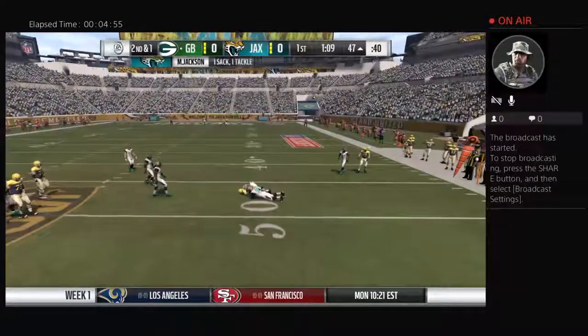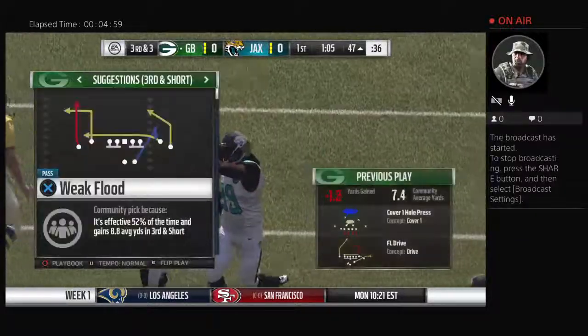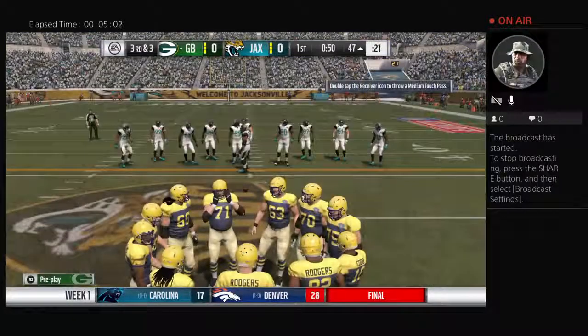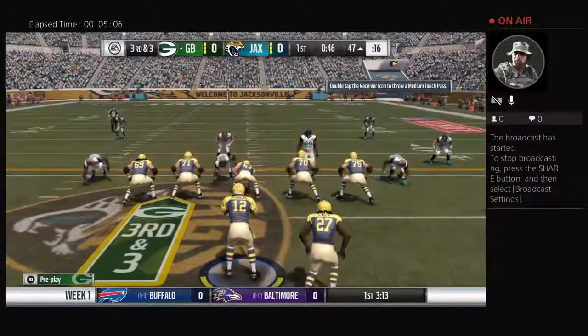And no escaping this time as he'll go down. They got him for a sack. The Jags' new signee from Denver, Malik Jackson, in there to drop him with his first sack of 2016.